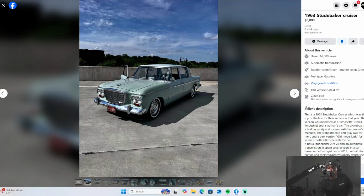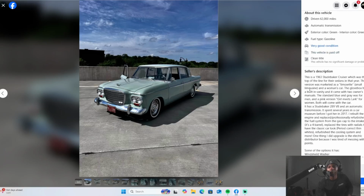Before I get into any more pictures, so it's driven 62,000 miles, automatic transmission, exterior is green, interior is green, fuel type is gasoline, very good condition. Car is paid off, of course.